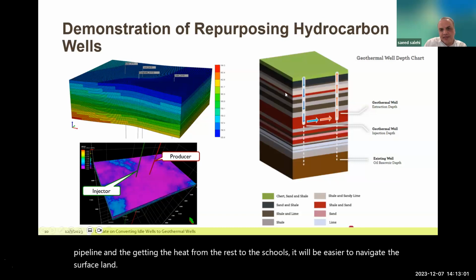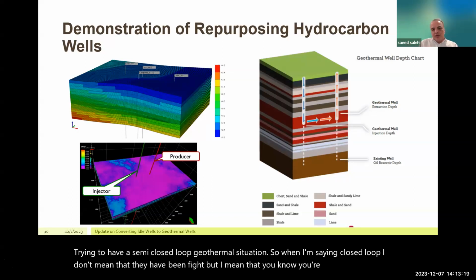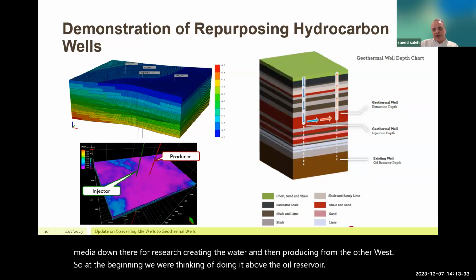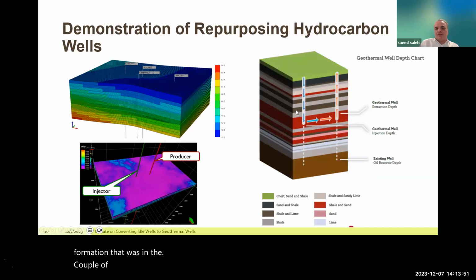So the concept is fairly well construction 101 in terms of trying to have a semi-closed loop geothermal situation. When I say closed loop, I don't mean that they have been piped, but that we are using the fluid media down there for recirculating the water and then producing from another well. At the beginning, we were thinking of doing it above the oil reservoir. However, there were some challenges in terms of producing maybe some gas or even leakage to the oil reservoir. So that's why we changed the plan, and we actually chose another formation a couple of thousand feet above the oil reservoir for the actual geothermal operation.